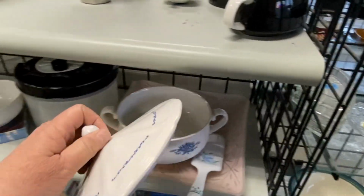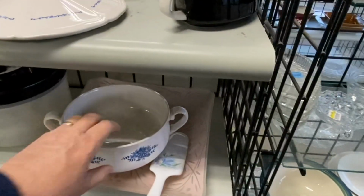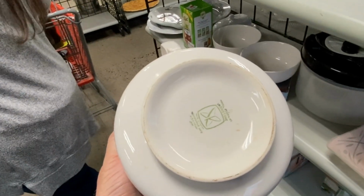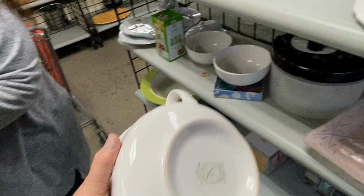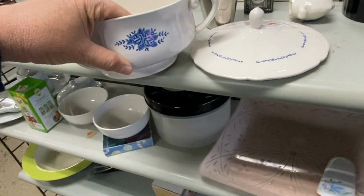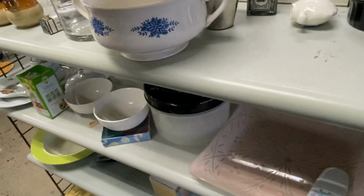This is a blue and white soup tureen, and it's ironstone. And why didn't I pick it up? I think the reason was because I have so much blue and white transferware. But honestly, this is so pretty, and I have been wanting a soup tureen, so why didn't I get it?